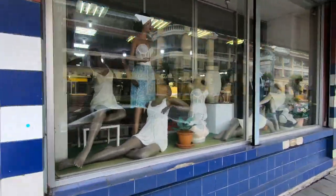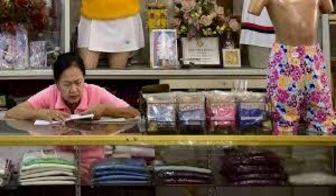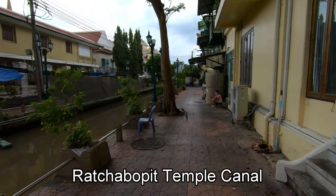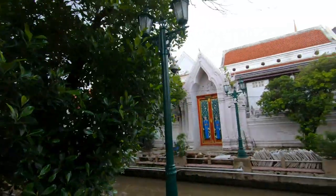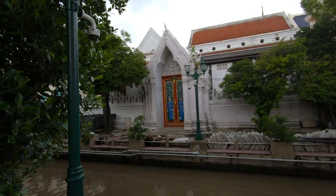I've just been told off in there for filming, but that's the way of it. Let's go down this way. Eventually it takes us to the other park where we want to go, to Romaneenat Park. Okay, so that's the side of Wat Ratchabophit. I saw those policeman type dudes on another gate on the other side.